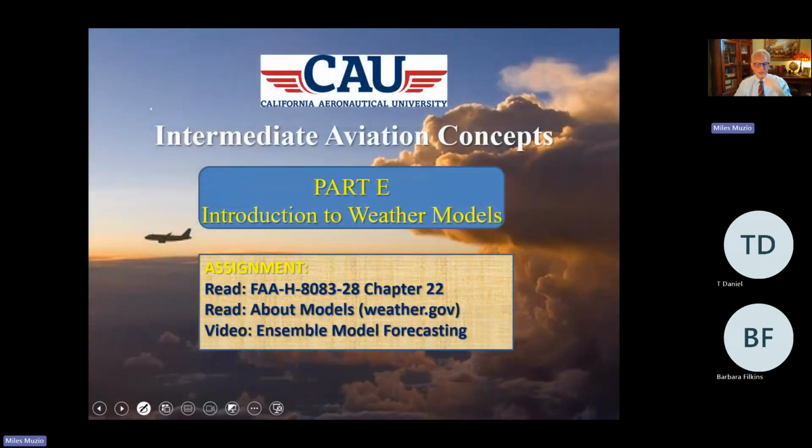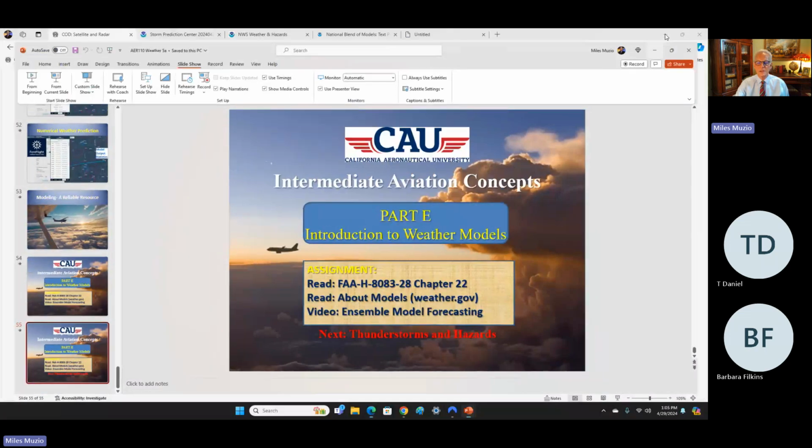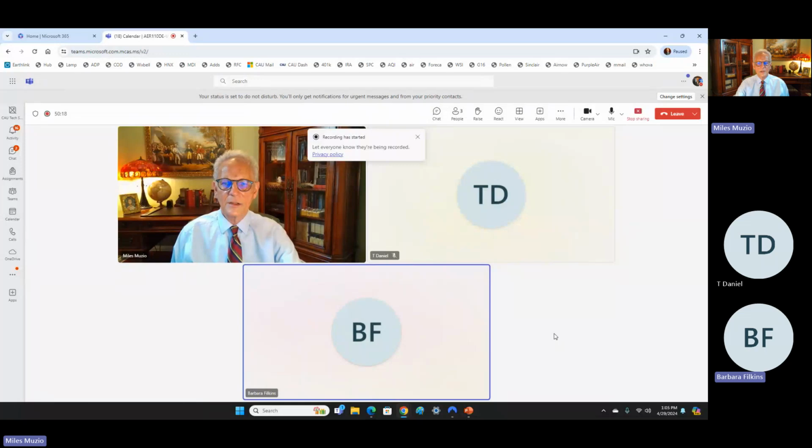Okay. All right, so the assignment then is just to read chapter 22 of the FAA Weather Manual and read about models on weather.gov. There's a little thing to look at there. And then there's an ensemble model forecasting video that you can look at. And there you go. Next time, which means Wednesday, we'll be talking thunderstorms and hazards. So we're going to get kind of back into the really important stuff that everybody needs to know as a pilot.